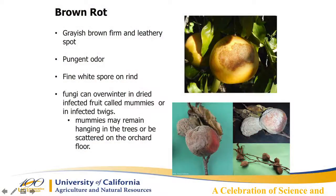We went to diseases. Brown rot, this is probably one of the most common things that comes through the office. You can kind of tell brown rot because it has a firm leathery spot. It has a really strong smell as well. And then usually if they've had it for a while, the picture on the bottom isn't citrus, but I just want to show how fruit looks when it's mummied. That's technically what it's called. And if you start seeing that, you want to pick it up and clean it up as soon as you can, because it can start to cycle all over again.